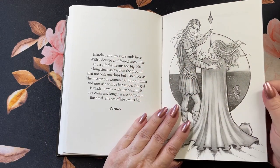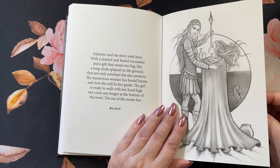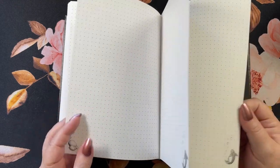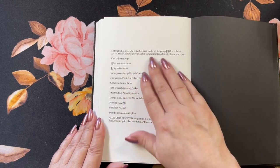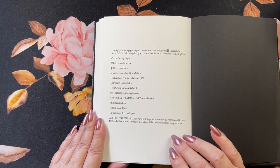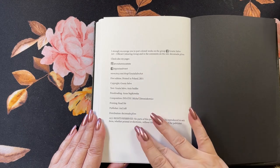And then she kind of tells you a little bit about the end of the Inktober and where her story ends with the desire and feared encounter with the gift that seemed too big, like the long cloak splayed on the ground, and not only envelops, but also protects. That's cool. Then you get just a couple of extra pages in the back. You can use them as even color guides to see what you can use in the book. Here you have a little blurb. I strongly encourage you to post colored works on the group. And then she has her Facebook group here. She also has her Instagram and her Etsy shop, the printing, and all that kind of information down here.